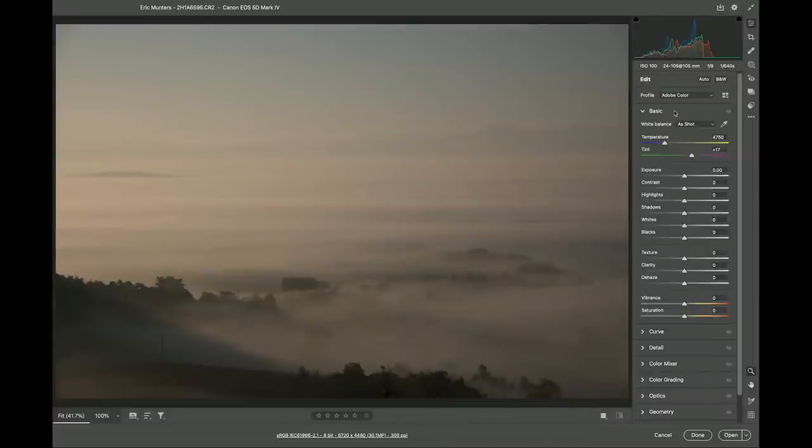Really nice image. It looks flat, but that's how raw images look, right? Raw images haven't had anything done to them in the camera. This is what the camera captured. But good composition and a neat scene. So let's just see what we would do.